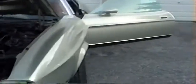I'll start it up now. Let me look down the side a minute, show you how the car is straight. There's no waves in it, no rust or anything. You know, it's excellent.